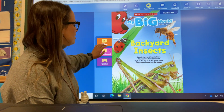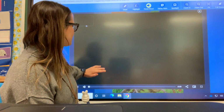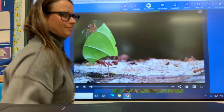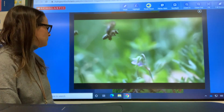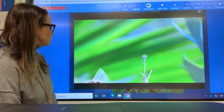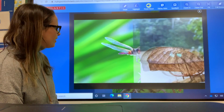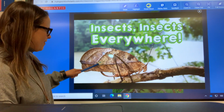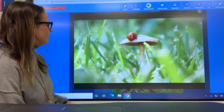All right, let's watch a little video about backyard insects. I'm gonna turn it up really loud so you can hear it. There's the bees. What's that one called? Horsefly? Insects everywhere. Can you tell that's an insect? Look at that one. It looks like a leaf.